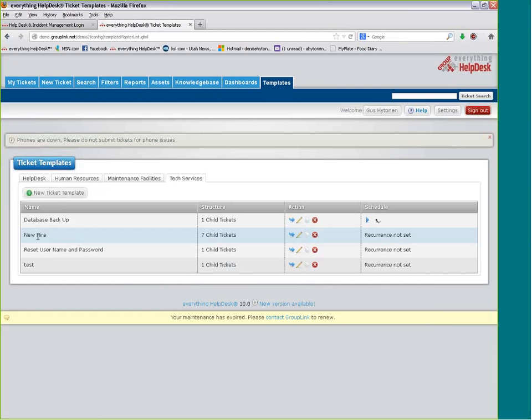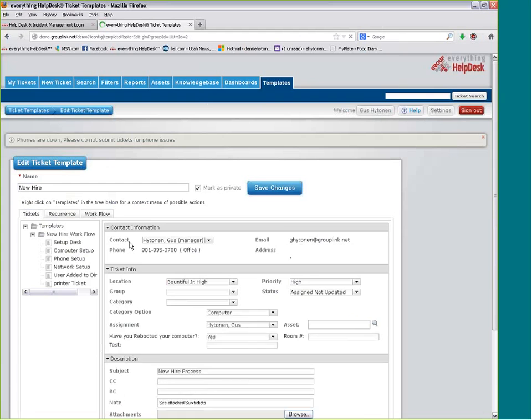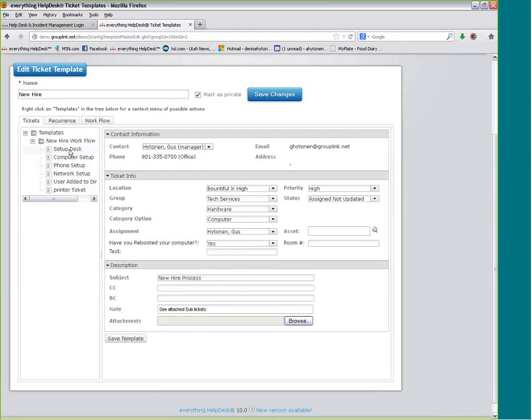If I come back in here to this new hire, and I'm sure that most of you are probably familiar with the new hire process, what you can do is build child tickets for the different steps. We need maintenance to put in a desk. We need computer setup, phone setup. We need to put in some emails, rights, passwords. There's a lot of things that are happening. These are each their own ticket, their own assignment. They're just classified as a child ticket to the project.